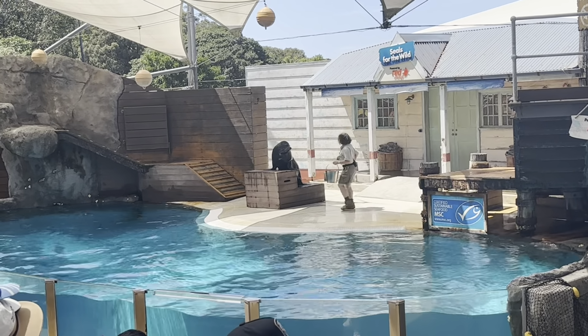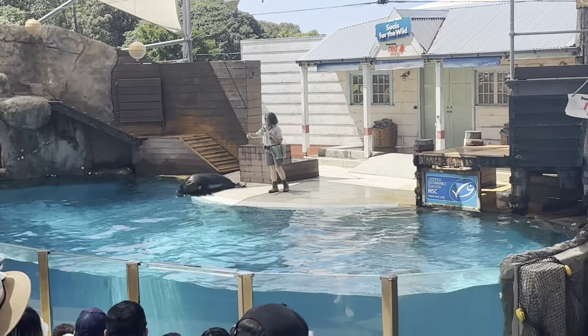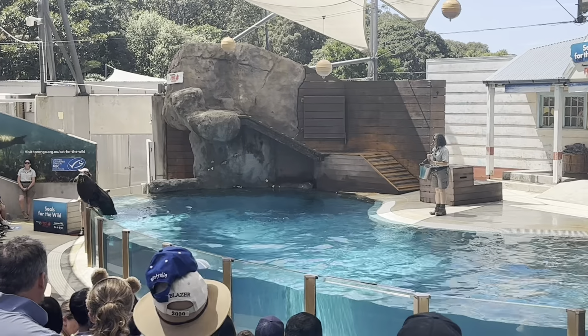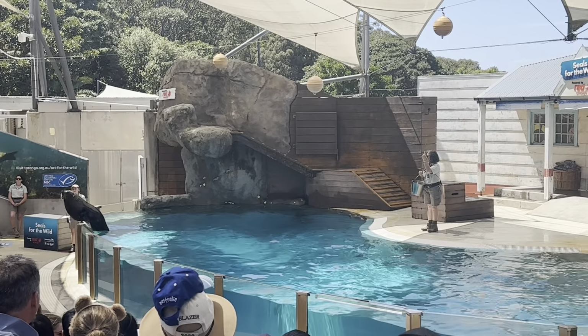You also might have noticed just how easy our seals catch their fish when we throw it to them. And that's because of their incredibly sensitive whiskers that help them with their sense of touch. So let's have a closer look at those whiskers, shall we? Now on the count of three, I'm going to ask you all to yell whiskers and look closely at Bondi's nose. One, two, three. Whiskers!